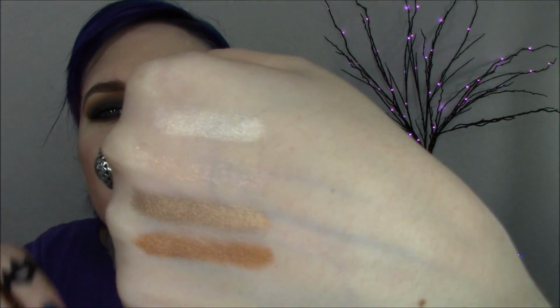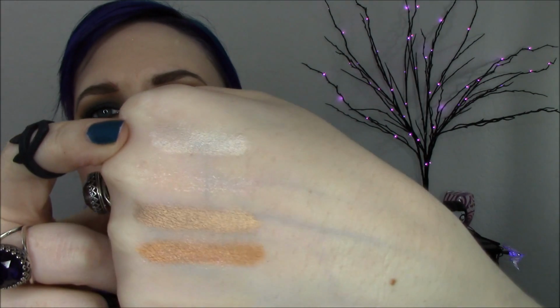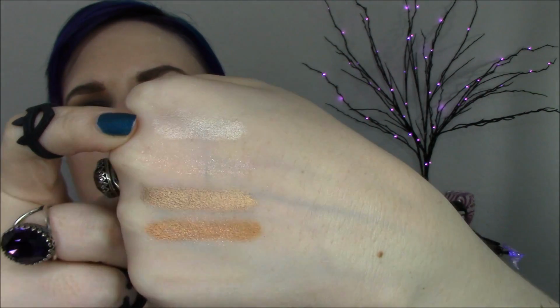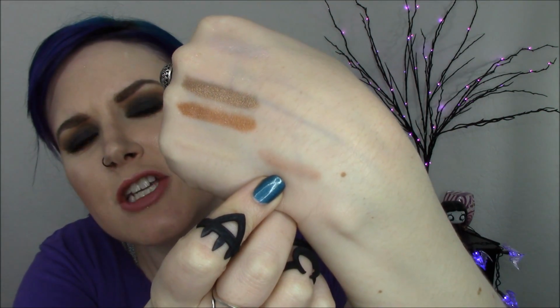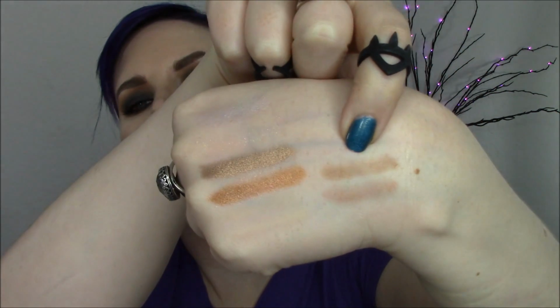Champagne Truffle, which is from the original Chocolate Bar, is really awesome. It's like a white with golden pink iridescence on top. It's great for inner corners, highlighting under the brows. So this is Nougat from the Semi-Sweet, and it's like a light peachy beige. This is Mousse, and it's like a light warm brown.